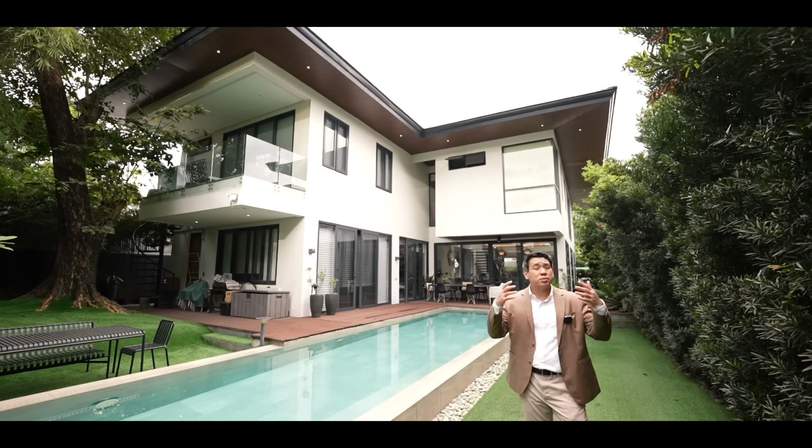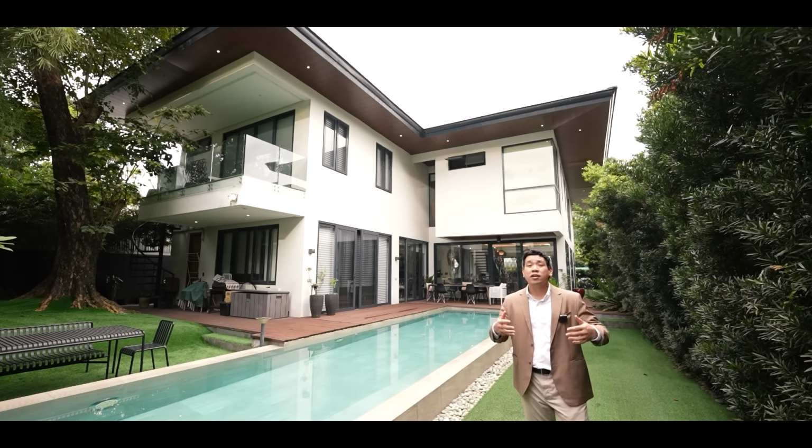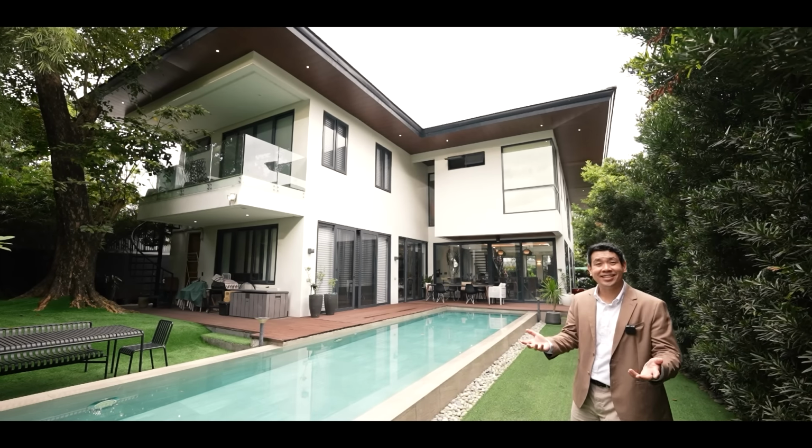Let's explore this spacious and relaxing home near Katipunan Avenue, Quezon City.